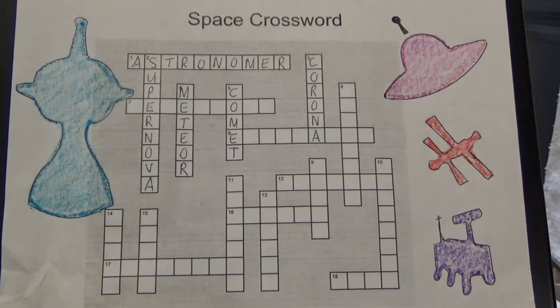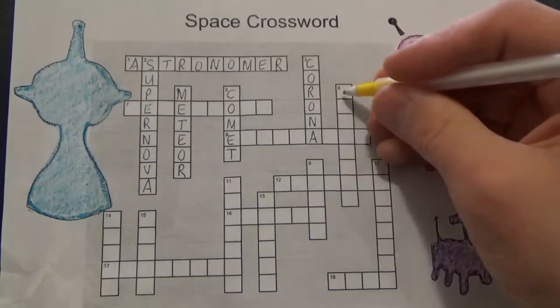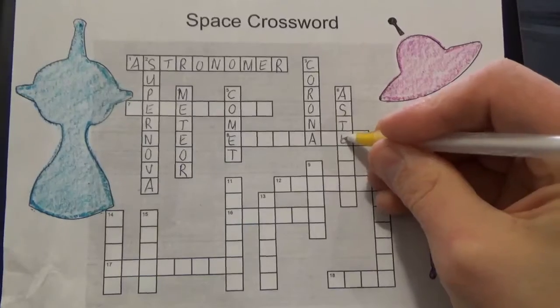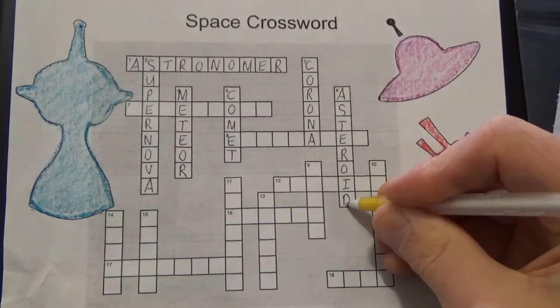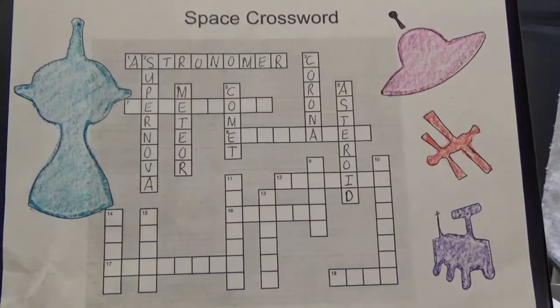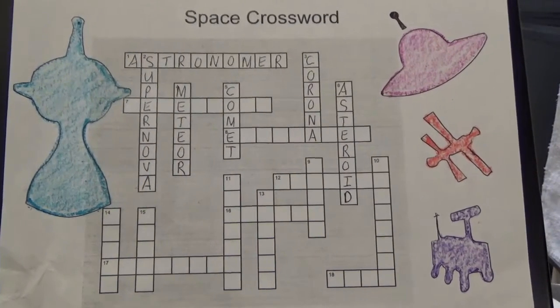And then now we have six down, body in a belt. Well, we know about the asteroid belt. And that's between Earth and Mars. The asteroid belt. What do you call a belt with a watch on it? A waist, W-A-I-S-T, of time.